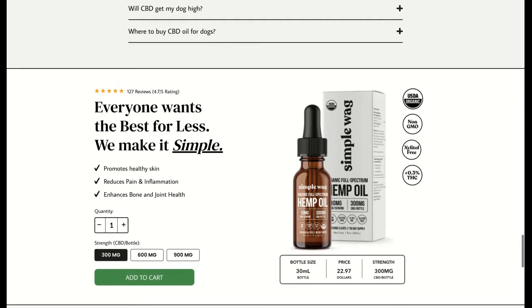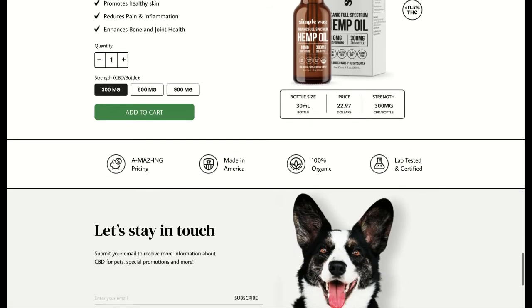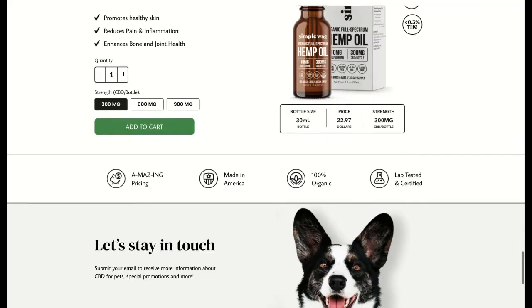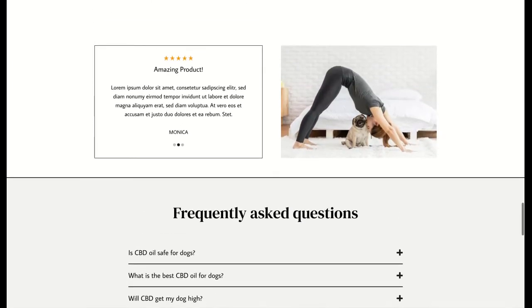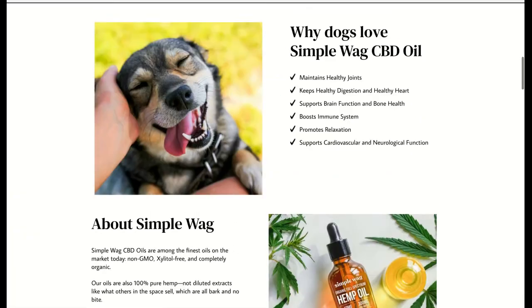And then we end with the reiterated call to action, which for people that are scrolling, if it's a click-through page, if people want to scroll to the bottom, they're going to have ample opportunity to click through. And then with the email capture and the social proof for Instagram. So that's the homepage, landing page. And I'm really proud of it.